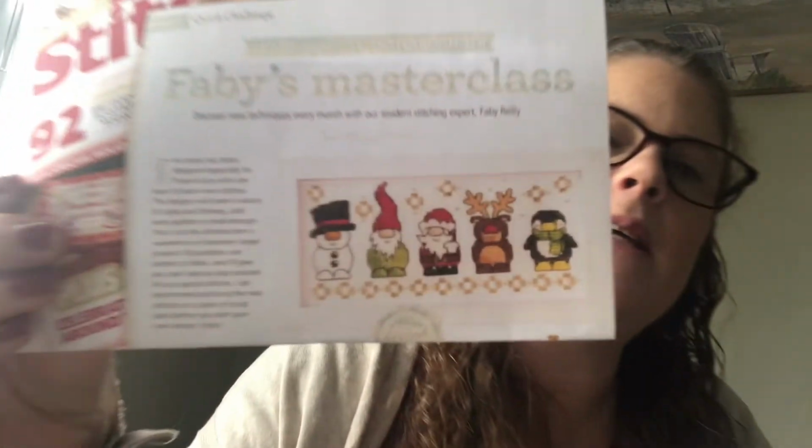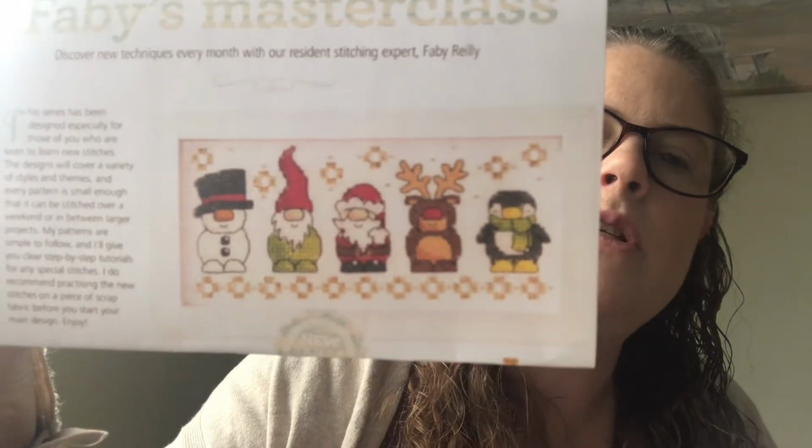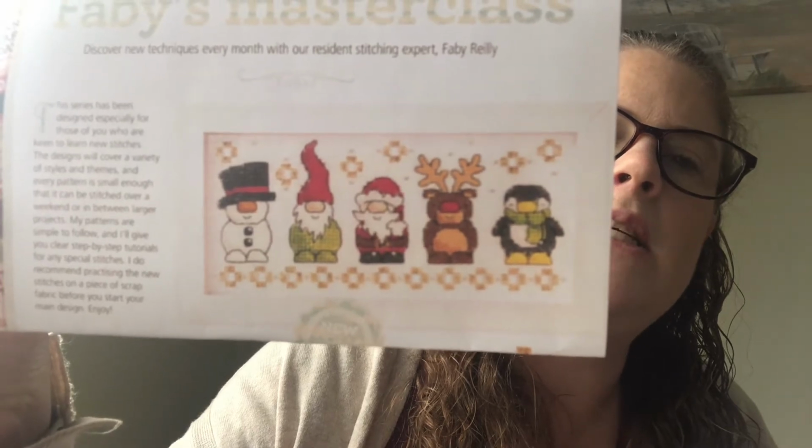Then I also printed Fabby's Masterclass. I just thought this was so cute. It is adorable. This is also the World of Cross Stitching magazine. So cute. This has some specialty stitches in it. Not sure how I feel about those, but you know, when the time comes.